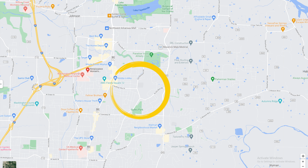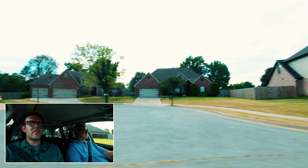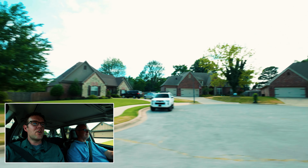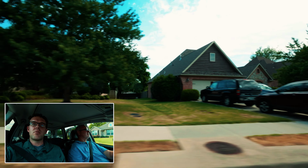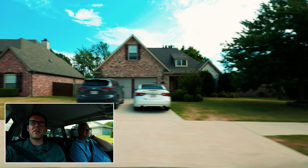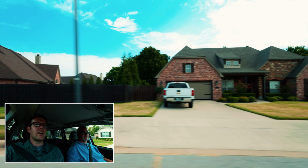All right, we are a little bit further east again. We are in the Renaissance neighborhood. We are on the east side of 71, which is the main north and south drag, parallel to I-49, and it is a beautiful little neighborhood, this Renaissance neighborhood. These houses are going to be 4 or 5 bedroom homes, 2,500 to 3,000 square feet, maybe a little bit bigger. Some of them have 3-car garages, some of them just 2.